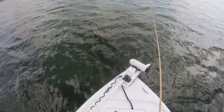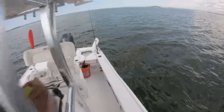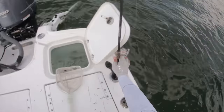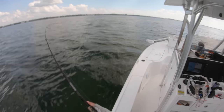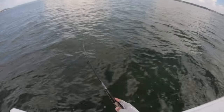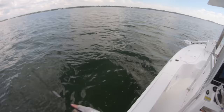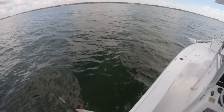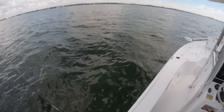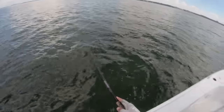Oh, cut bait, cut bait, cut bait. Cut bait is on, was on, is on, can't tell. Is on. Got it. Probably a nice redfish. Kind of hard for me to tell. It's not really fighting yet. There it goes. Now it's fighting. All right, this is gonna be a solid red.